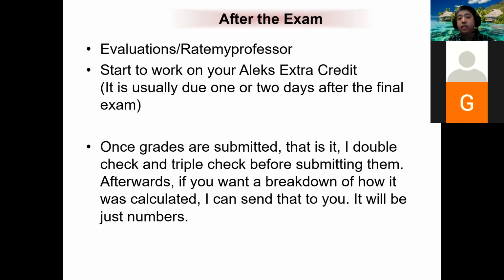Okay, with that said, some things for after the exam to keep in mind in case we don't get a chance to talk about it. There are the evaluations, make sure you fill those out. And once again, if 90% of this entire class fills it out, everyone gets the plus 5 points to the attendance and participation.